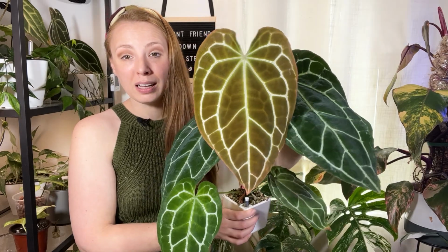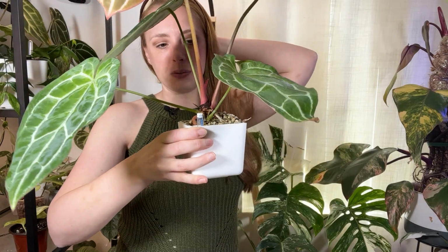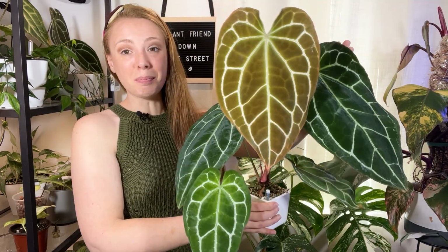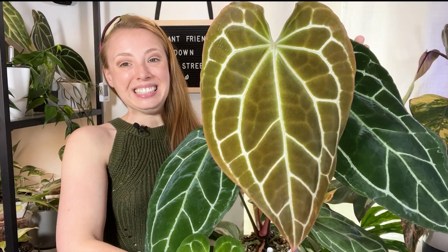This is just a testament to the power of Lechuza Pon and a grow tent, because look at the pot that this is in. This is honestly horrendous. I need to repot this probably immediately. I just don't really have any pon. And there's also not a lot of room in the grow tent for more pots. But yeah, this is a monster. This is the best looking plant I own, for sure. Sorry, Queen Celine. But yeah, look at this, this is what Anthurium dreams are made of.